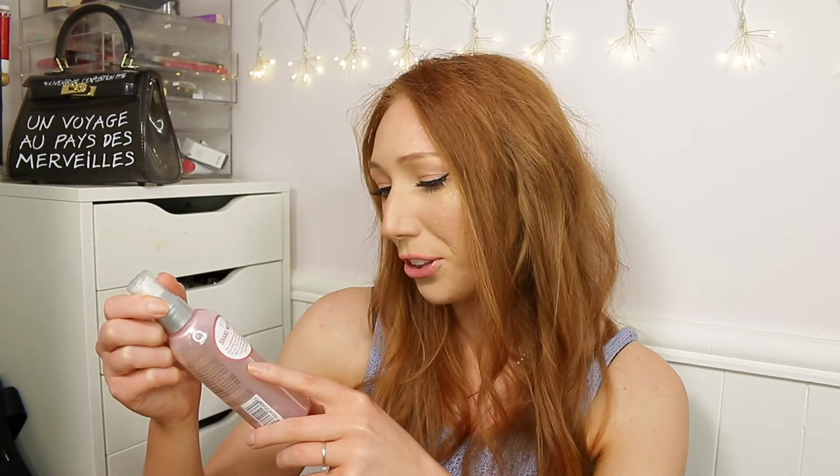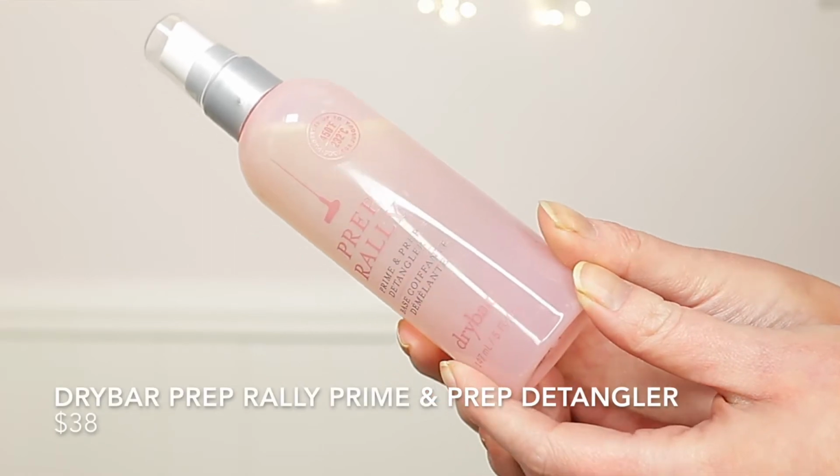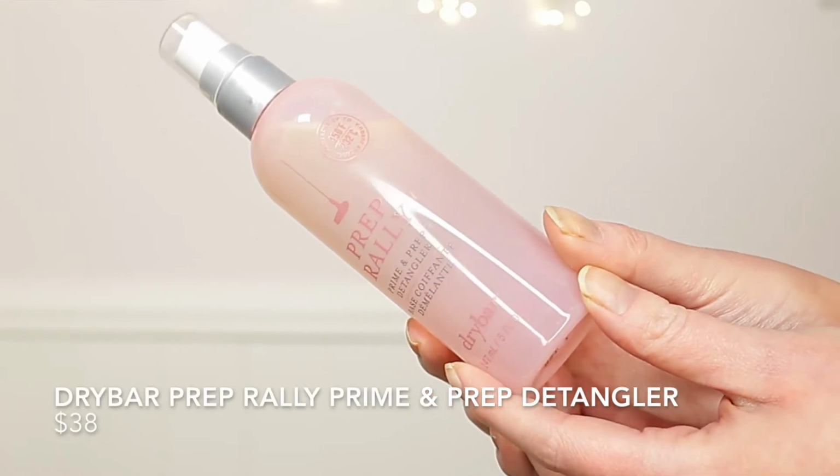And I've also got a hair product from Dry Bar. I've heard amazing things about Dry Bar. People rave about them. I'm shocked that I've got this in here, because I know that this is probably expensive, and I know it's probably really good as well. So this is the Prep Rally Prime and Prep Detangler, and it's got biotin, vitamins B and C, UV blockers. This lightweight detangler protects hair from heat and preps hair for optimal performance of styling products.